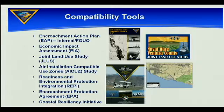The REPI program may be of interest to this group in particular in that it supports cost-sharing partnerships between the military services, private conservation groups, and state and local governments, and allows us to acquire easements or other interests in land from willing sellers to preserve compatible land uses and sustain wildlife habitat near the installations and ranges where the military operates, tests, and trains.